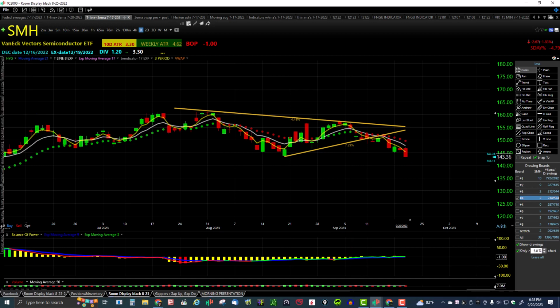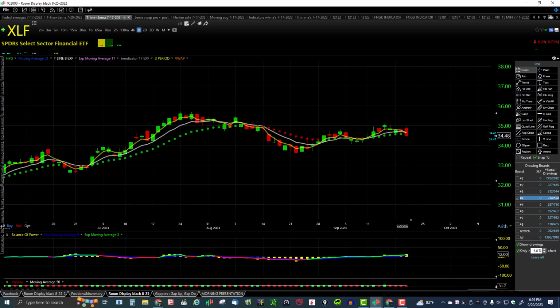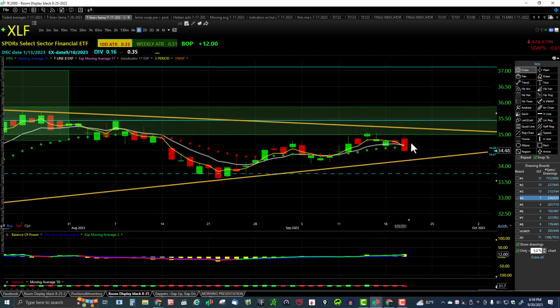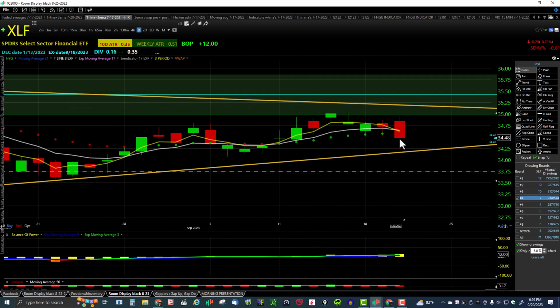SMH. XLF. See if they held in there today. So here's XLF, and XLF is still in an uptrend, with a higher low and a higher high. Today's candle makes a higher high and a lower low, so expanding volatility in the XLF.